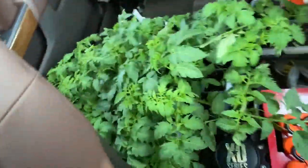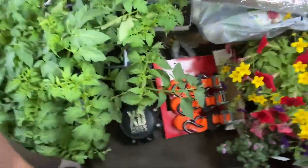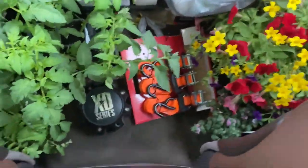Friends, we just got a ton of tomatoes. I'm holding tomatoes because we also have in the back of the truck here, in the back seat, full of tomatoes and flowers and just, you name it, we have it. So we're going home to plant.